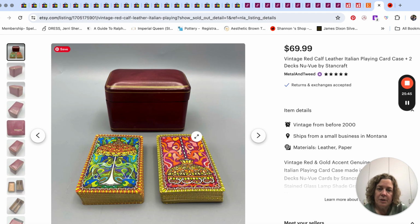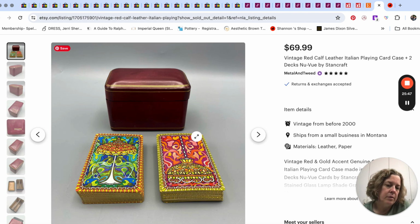But $70 for that, and those came from our little honey hole place. That woman who collected all sorts of interesting objects. We might have paid, I don't even remember, it was $5 to $8. It might have been $6. $6 is sticking in my head, but anywho, that is it for that.